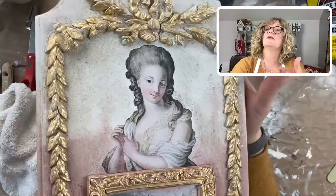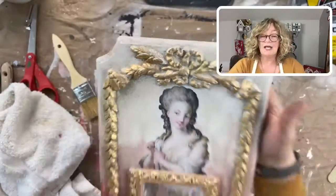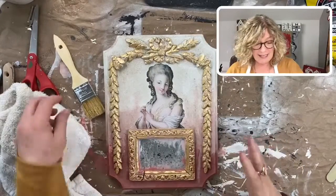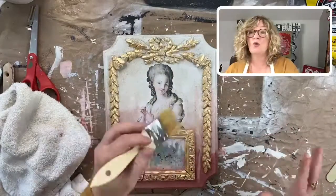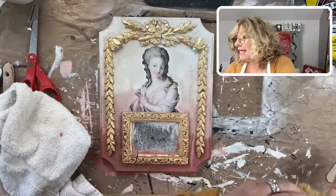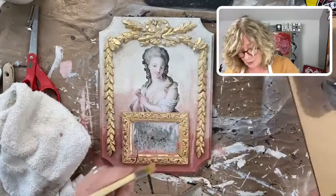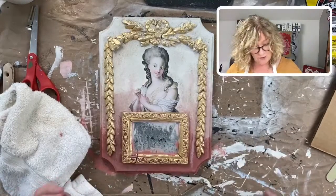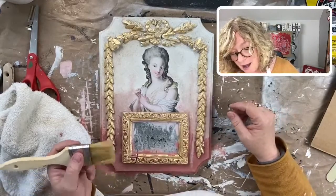And look at how beautiful that is. You get a really beautiful finish. And you can do another coat of antiquing wax when this is dry. You can do more of it when it's still wet like this. I could dip back in and stipple it around if I wanted to. It's this wonderful living, evolving finish that you can keep working on.